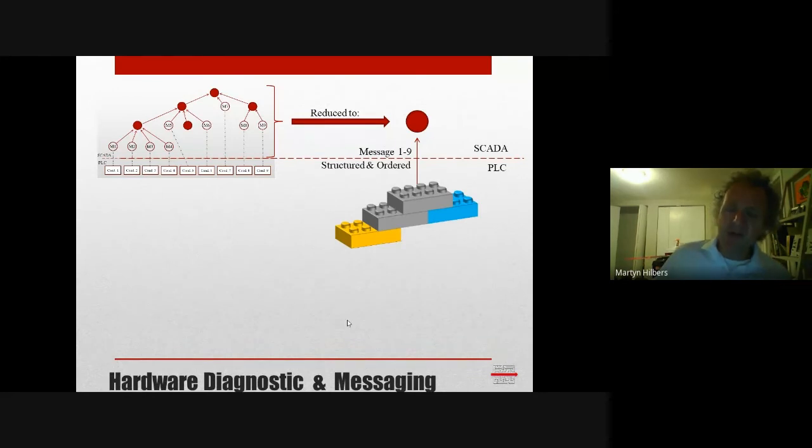Now, hardware diagnostics can be added to a control module. In a conventional system, for a hardware fault, you need to program that in your control modules and your equipment modules, and then you need to program the visualization on your SCADA side. Now, in the PLC-Easy solution, you don't need to do anything. You just take the hardware diagnostic signal and link it with your control module.